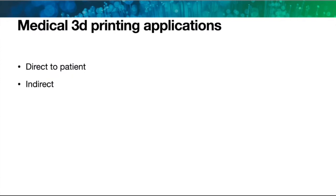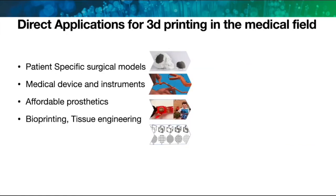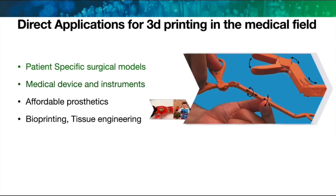3D applications in medicine. I've divided it into two, those that directly affect our patients and those that do not. So the direct application includes patient-specific surgical models. 3D printing has been used to create patient-specific organ replicas that surgeons can use for practicing and while preparing for complicated operations. There is increasing evidence in the world that this is slowly improving the way we operate on our patients.